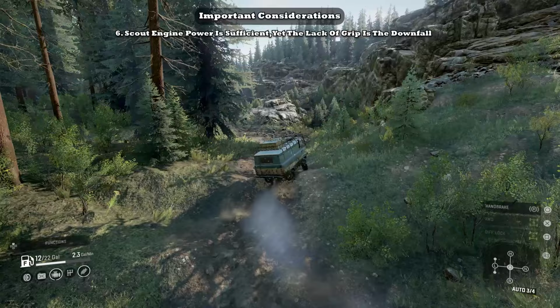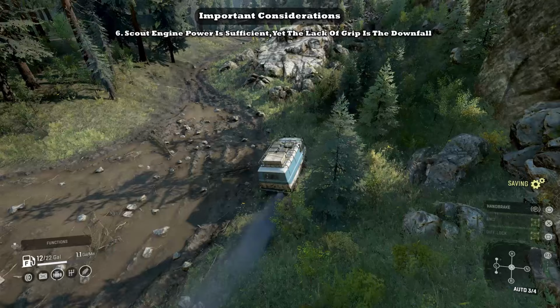Number six, scouts will very rarely be power starved. Evidence of that is tire lockups, and the occurrence of that is very few and far between. Lesser engines will do the job sufficiently, yet as we explained earlier, grip is the main issue on scouts.